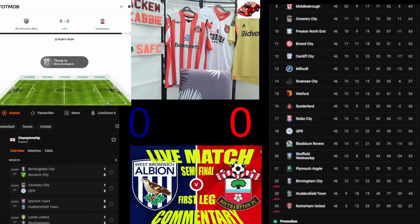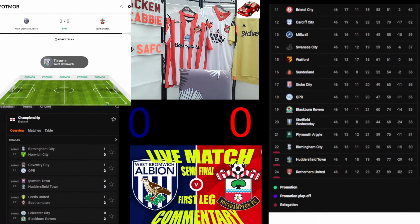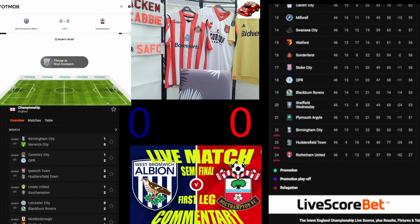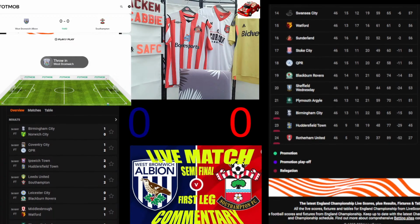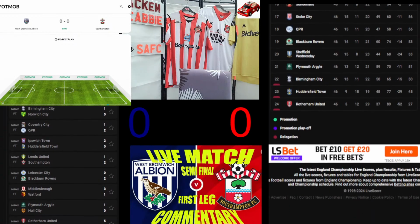Alex McCarthy in that Southampton goal only made his first league appearance on the 16th of April against Preston. That was for the first time since May, when he was playing in the Premier League for them, of course. Bazunu has been the number one choice, and he's been used to playing out from the back until he picked up his injury.